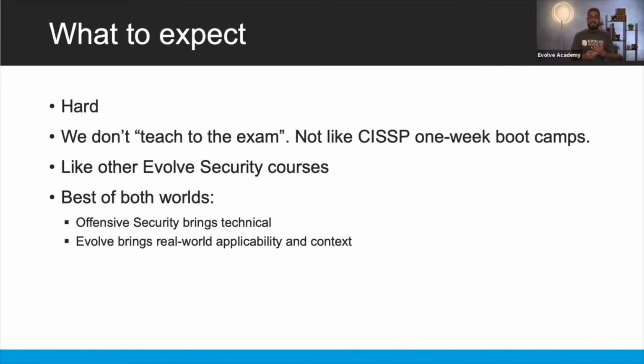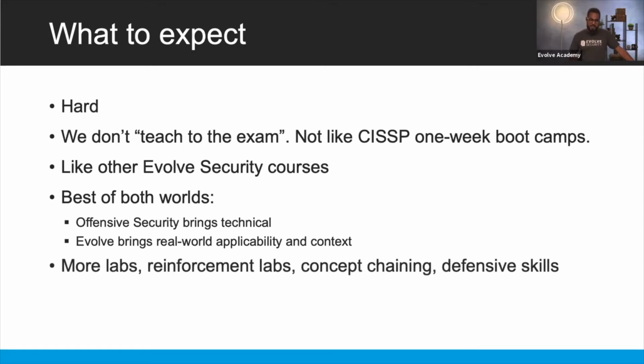I'm going to talk about things like stealth, about what's going to get you caught on an engagement as you start to move from penetration testing into red teaming or red team-esque offensive simulations. And there's going to be more labs. We're going to focus on concept chaining. And I'm also going to teach you defensive skills. So if I teach you something offensive, I need you to also be able to talk to a client about what that means and how to remediate it.